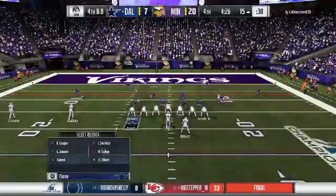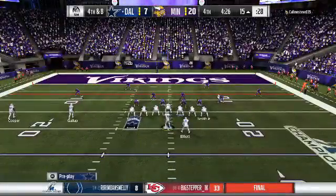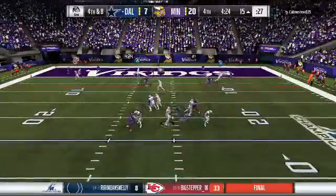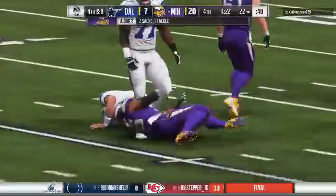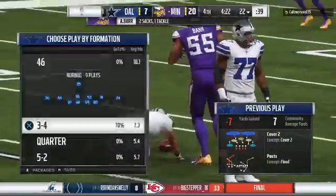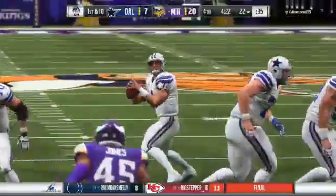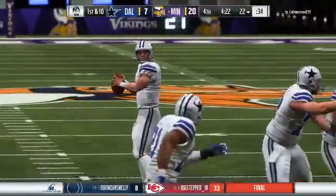So trailing here in the last quarter. Let's see how this plays out. 46. 26. Got to try it here. He's back to throw. He's going to be sacked. Back at the 23-yard line. Anthony Barr in there to get him for his second sack of the night.